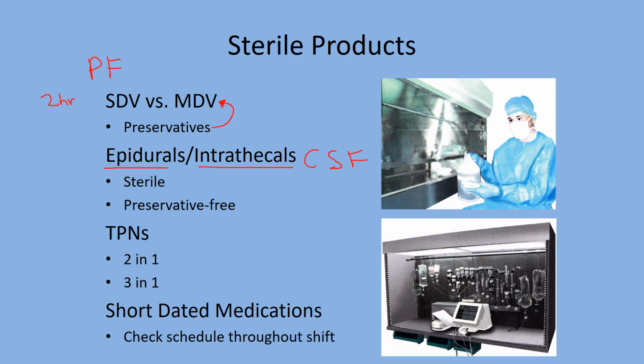2-in-1 TPNs, total parenteral nutrition, contain sugar, dextrose, and amino acids. Those are usually 2-in-1. If it also contains lipids or fats, they usually call that a 3-in-1.